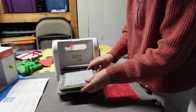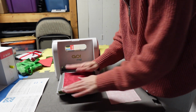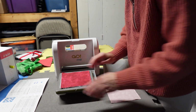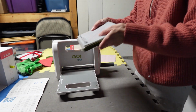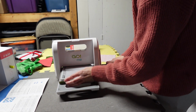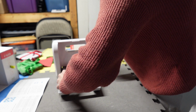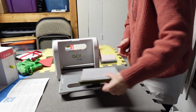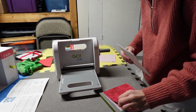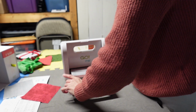So I just put it on there. And then you just run it through the cutter. And watch, it doesn't work when I do this on camera. Let's see. You have to kind of push on it to start it sometimes. But if it's too hard, that means you probably have too many pieces of fabric on the cutter. So here we go. There we go, now it took.